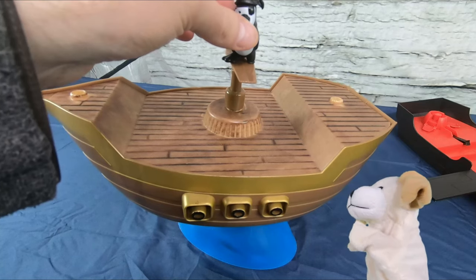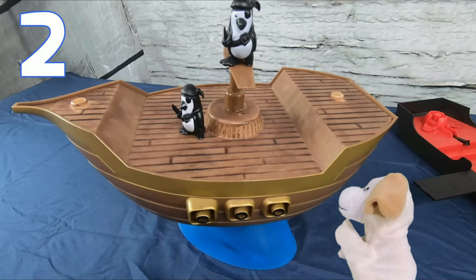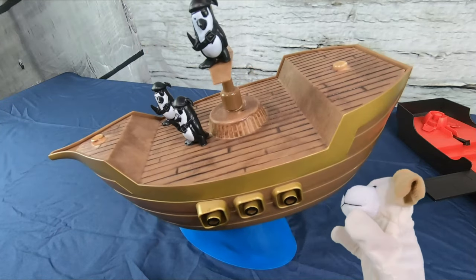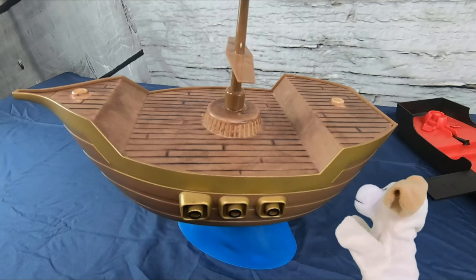What if we get a guy right in the middle on the mast here? One. I definitely like the middle of the boat. It's less wobbly. Two. But you can totally run out of room. No, that's too far to the edge. How about right here? Whoa, no. Oh boy. Okay, we've got to do better than two.